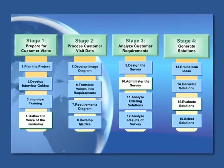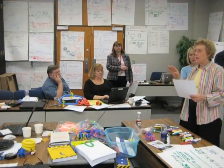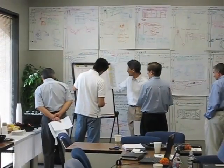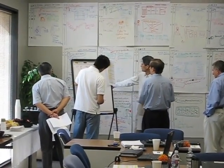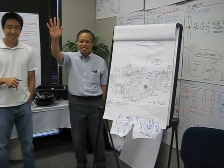Now the group is ready to move on to Stage 4 and generate solutions. The first thing we did was we went to brainstorming ideas. We had customers, salespeople, as well as people from different parts of Beckman Coulter. They got together to brainstorm ideas. After 2 days of brainstorming, the group splits into 5 teams to come up with individual concepts. They generate ideas and combine them into solutions. 5 hours later, the teams are ready to share their ideas.